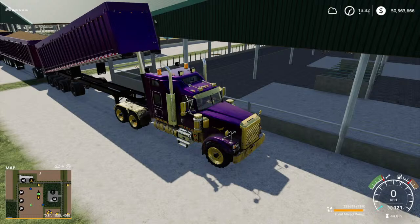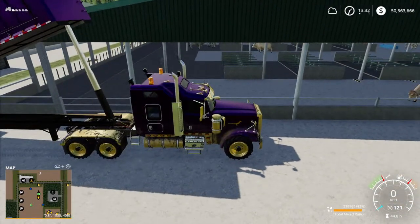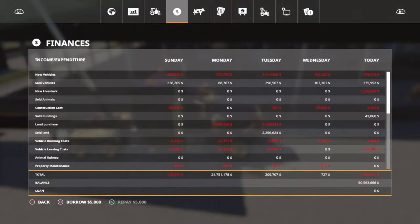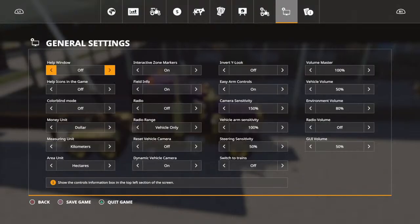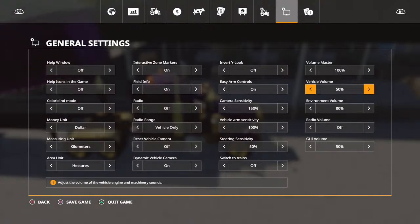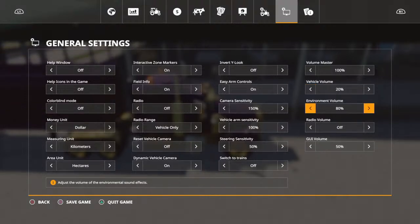Oh, the game is too loud. That's probably just my Roadrunner, I would imagine. Let's see. Maybe I can fix that up for you a little here. It would be Master Volume? Or Vehicle Sound, there we go. We'll crank the Roadrunner down to 20%. Knock that down to 60.